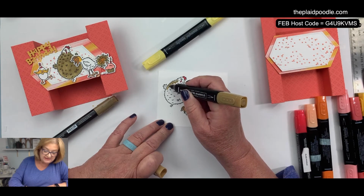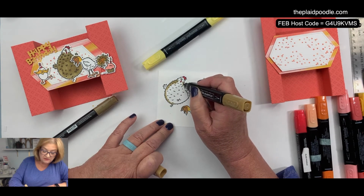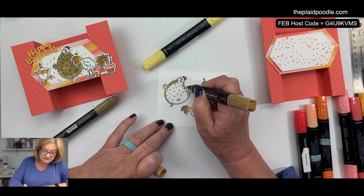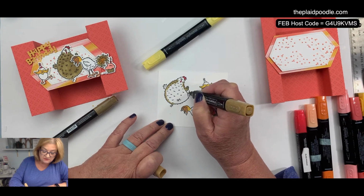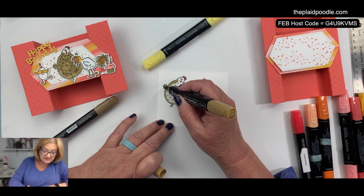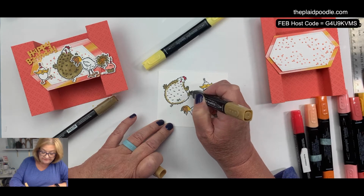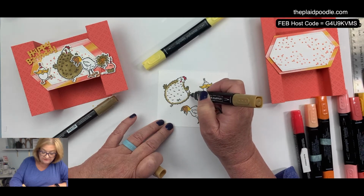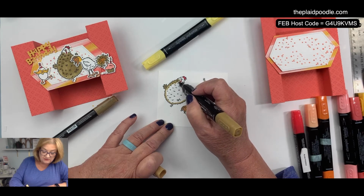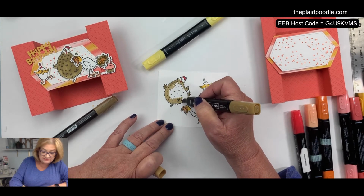When I have big images like this, I kind of like to just outline them and then fill in the center. These markers have a paint brush end, and they also have a fine tip end. I find that I like using the brush tip end better, but I know a lot of people that prefer the fine tip end better. So you just have to kind of get used to them and what you like.